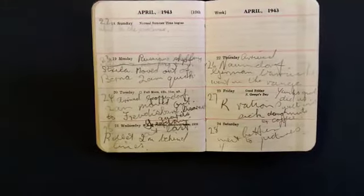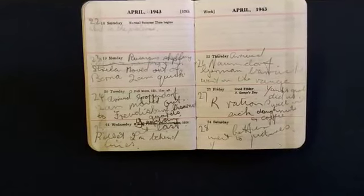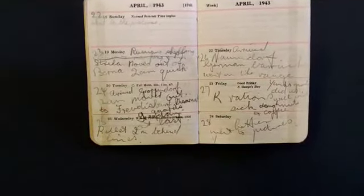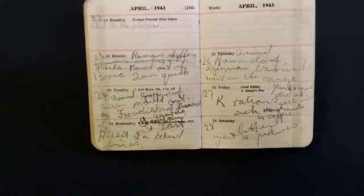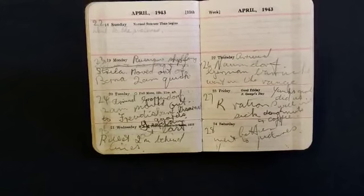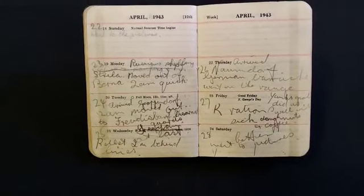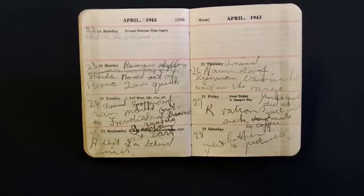So 24th of April, he says, arrived Groppendorf 12 a.m., and then he talks about the moving in, and then he says, disarmed guards, freedom at last. So in other words, the prisoners of war, I guess, had a conversation with the guards saying, you sure you still want to carry on guarding us? And basically the guards have become the prisoners, and the prisoners have now liberated themselves.